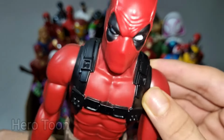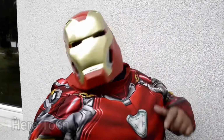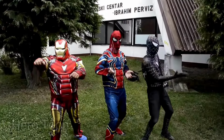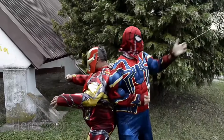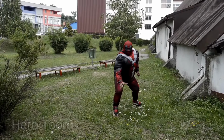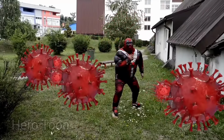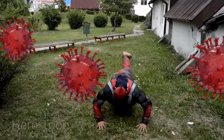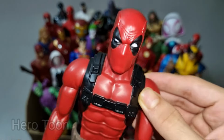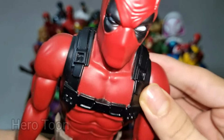This is Red Bull, because Red Bull COVID-19. Let's go! Save the world! Guys, don't worry! I will beat Corona! Bull is so cooling, the really cooling red black funky suit superhero kinds. Nice, this is the super cooling Marvel superhero Deadpool, super cool superhero.